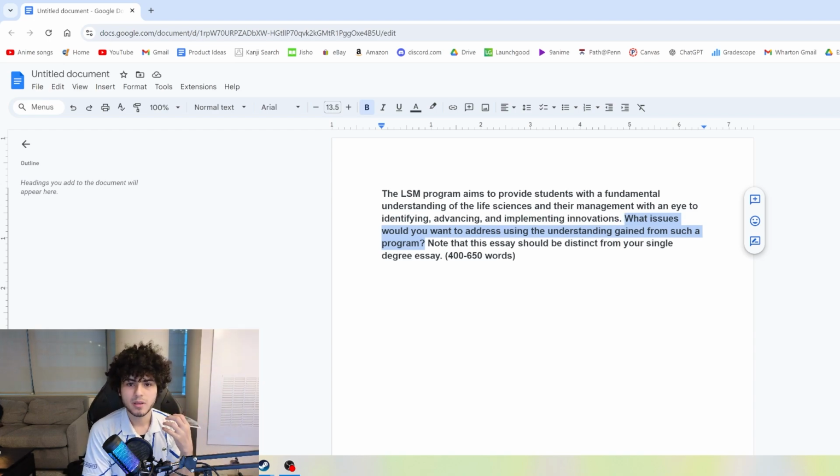Now, that being said, you want to pick a specific goal, or a number of goals that you want to address. They don't have to be super, super specific, but generally, I'm interested in working on these issues. And you could pick any one of the issues I mentioned earlier. And that's a great way to write this essay.